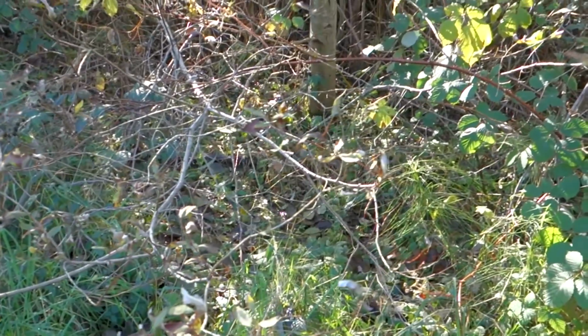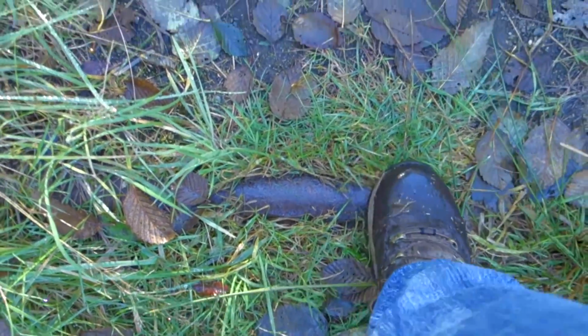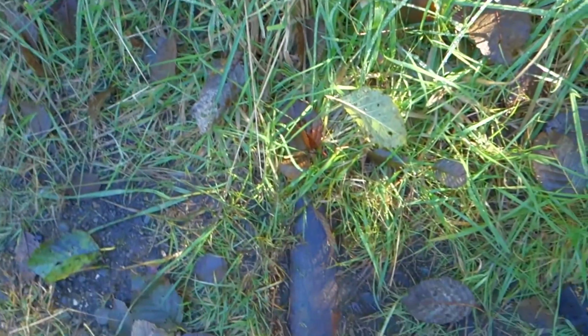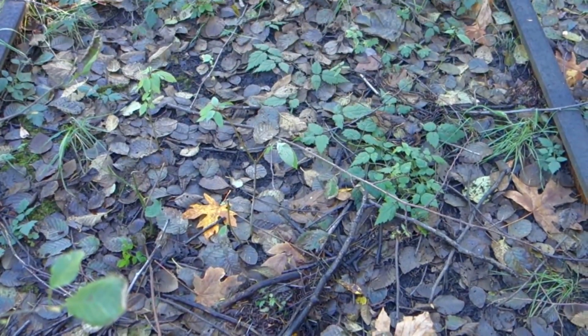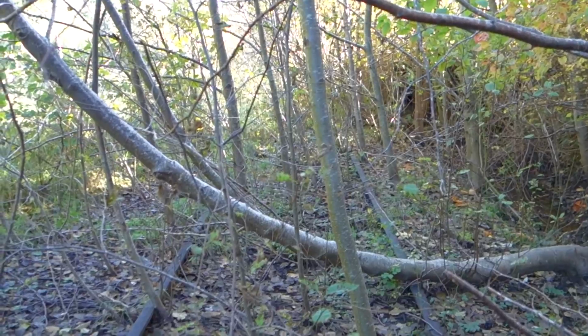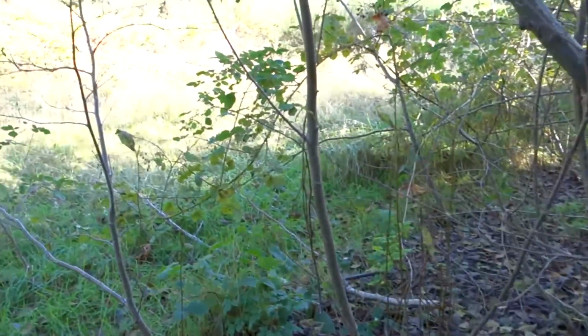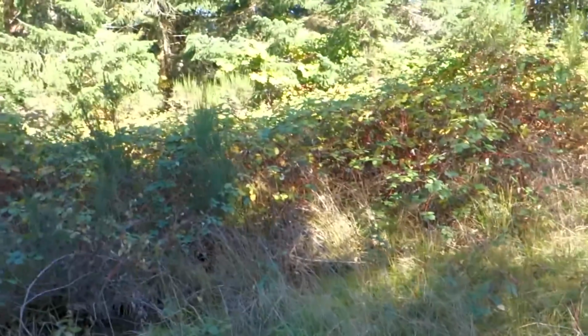The rail is through there, you can see it. Here's how difficult it is to find the rail. It's right there beside my foot. There's one side. The other side, right there. And it goes through there. Okay, let's go back to the open area and then walk back to the main line.